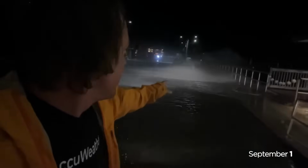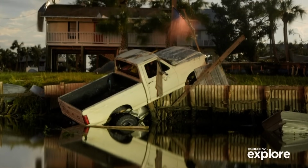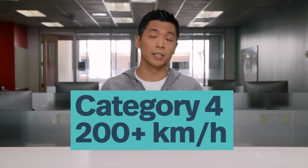Reed Timmer is a pretty well-known meteorologist and storm chaser, so he knows how dangerous it is to be in a spot like that. Strong winds can turn loose objects into deadly weapons, and even small amounts of water can wash out roads, pushing cars into buildings or leaving you stranded where you didn't mean to be. This is just the beginning. This whole area is going to be under about 10 to 15 feet of water, maybe even up to 16 feet. And it does look like Hurricane Idalia continues to intensify. We know now Idalia did intensify, hitting Category 4 status, where you had winds blowing in excess of 200 kilometers an hour.